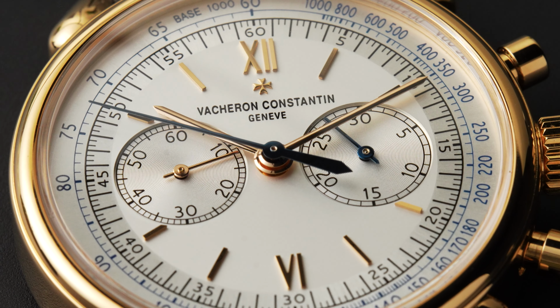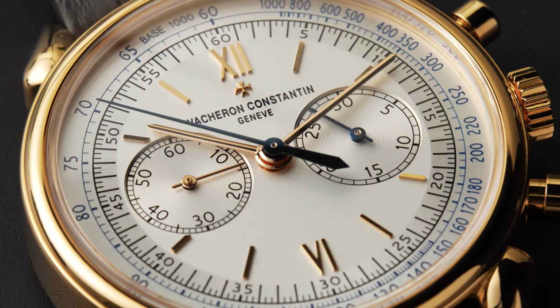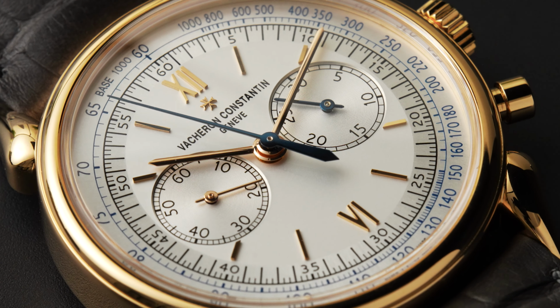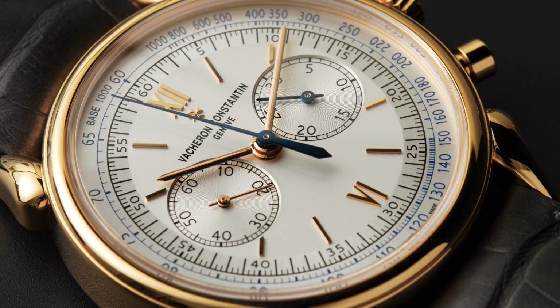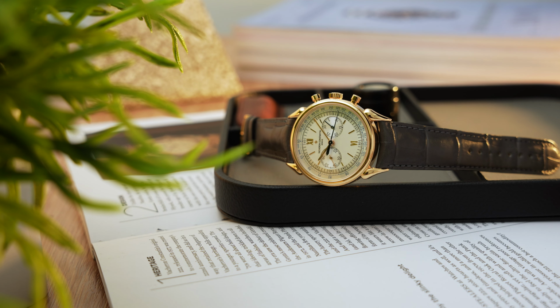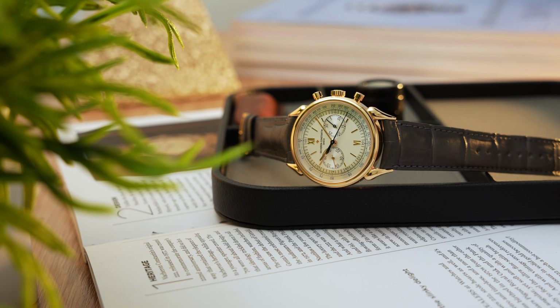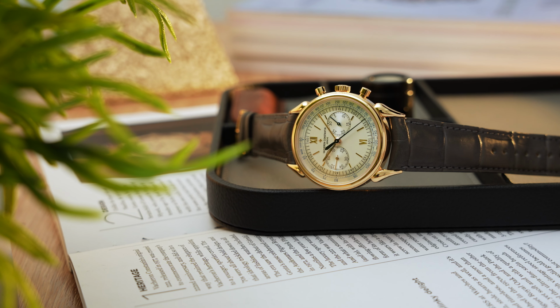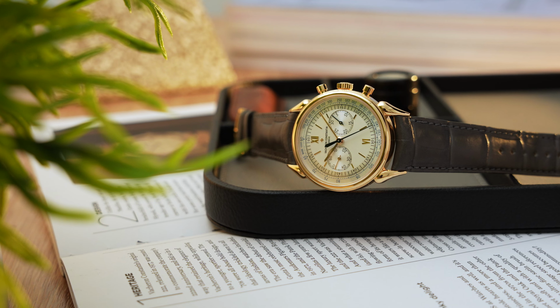The tachymeter around the dial's periphery is printed in blue to match the blued chronograph hand, and the gold baton hour and minute hands are tied to the applied gold hour markers. Everything is proportion perfect, offering the maximum amount of information without sacrificing any legibility. Part of this is due to the slenderness of the bezel, making way for plenty of dial space.